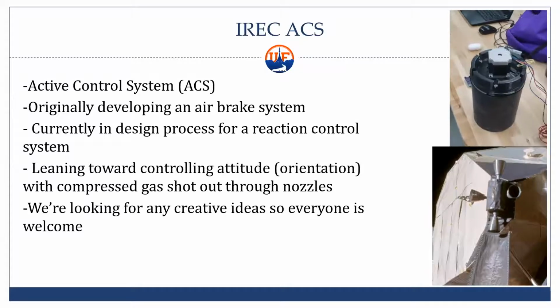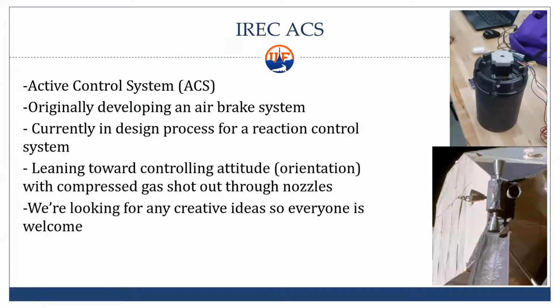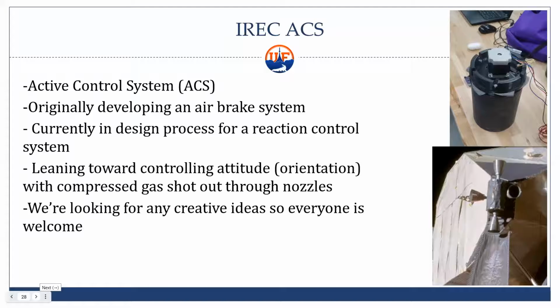But currently we're in the process of designing a different kind of ACS, a reaction control system that you can see on the bottom right. It's used on the space shuttle and other spacecraft to reorient themselves, and we're leaning towards using compressed gas shot out through nozzles. But we're also open to any other creative ideas, so if you're interested, join our sub-team channel in Slack.